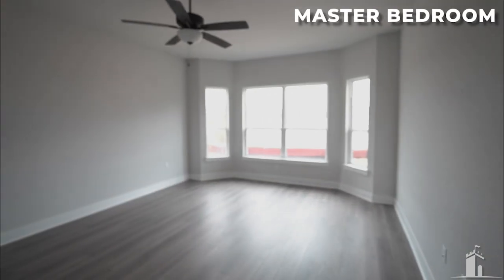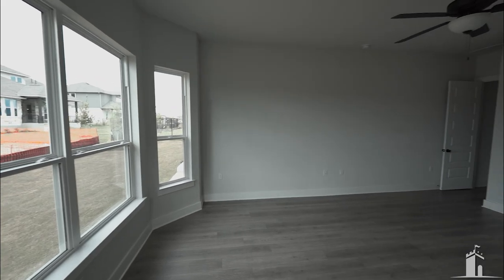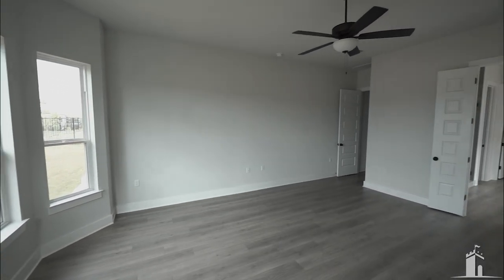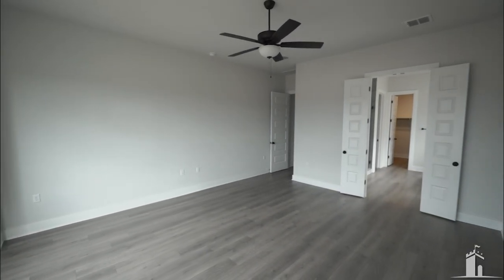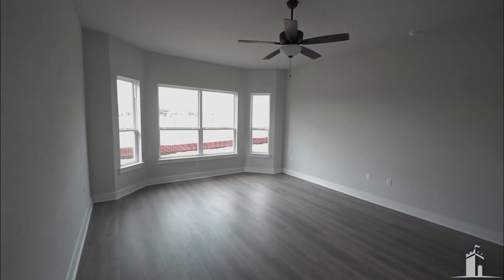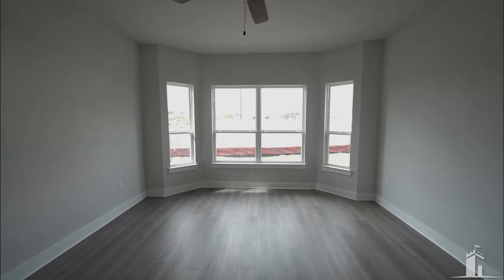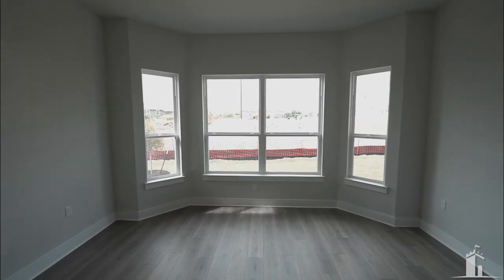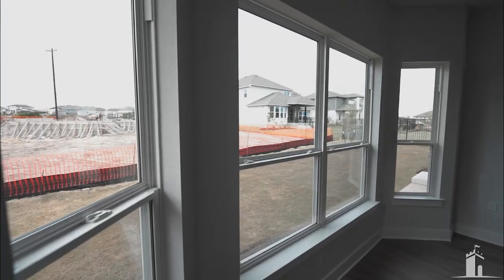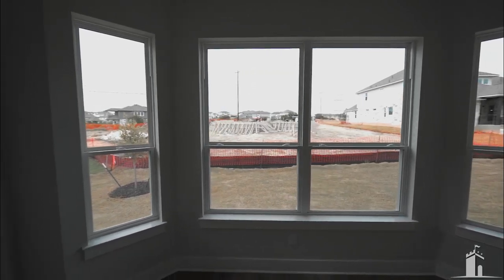I like that there is a niche on this, or a bay window. It definitely adds a lot more light to the room. It definitely gives you a little more space in the room. I like that they also pulled through and brought the wood floors in here, so you have wood floors pretty much throughout the downstairs area. A lot of people like that. I know I do. Some people like carpets in the bedroom. Are you a carpet in the bedroom person, or are you a wood floor person?